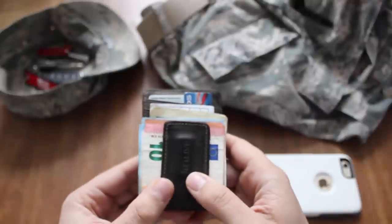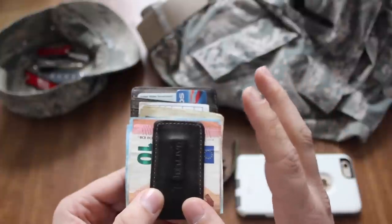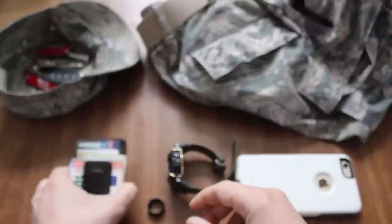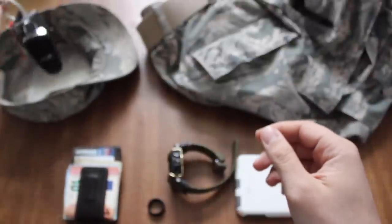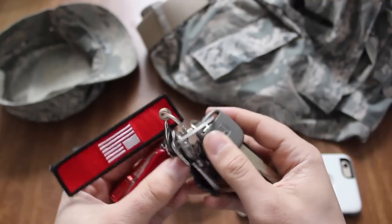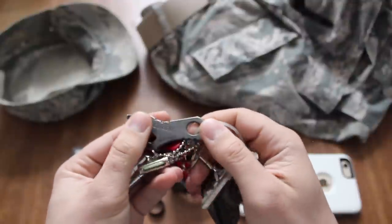Next up is just my wallet. This is from BattleBox, by the way. But yep, you notice the euro right here. Keep that in mind whenever you guys are being critical in the comment section. I don't understand trying to be critical of what someone else carries, but some people have a lot of free time. There are certain things I'm not allowed to carry for legal reasons while I'm in Europe.